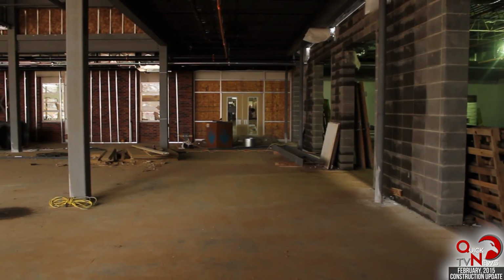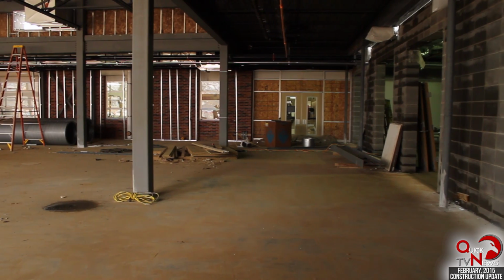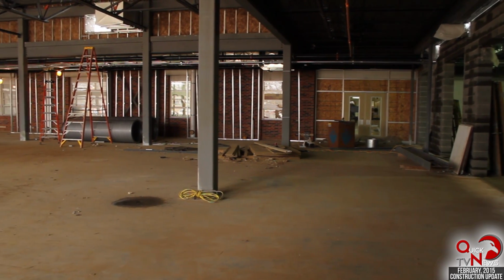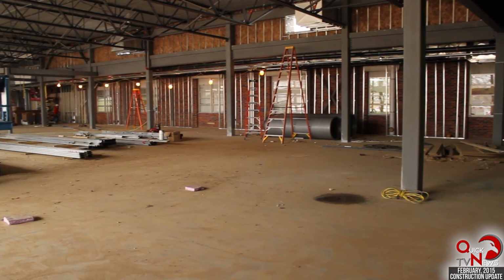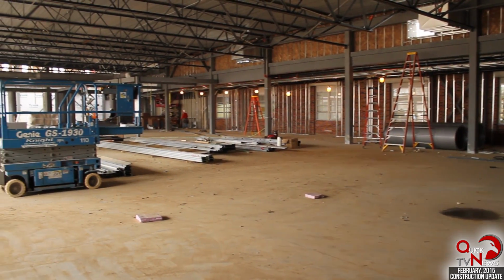You can also see the progress that's been made on the new commons area. This new lunchroom commons area will give a lot more space for the students at Nixa Junior High. This will be completed for the school year in August.